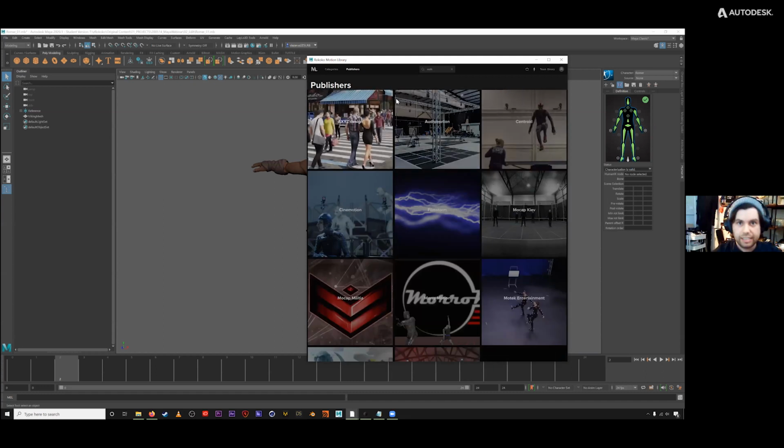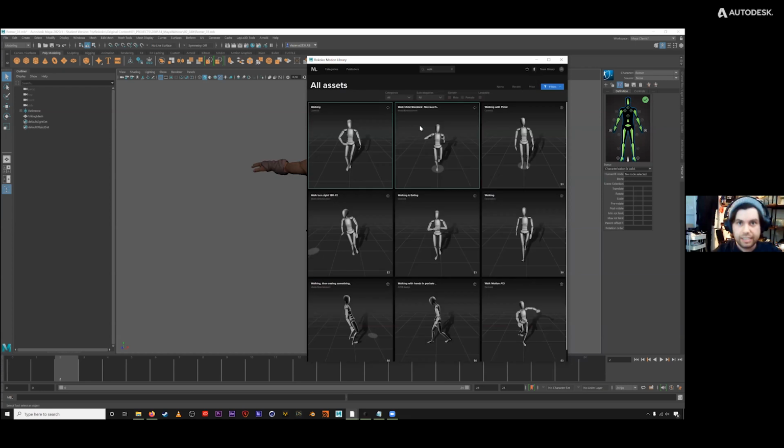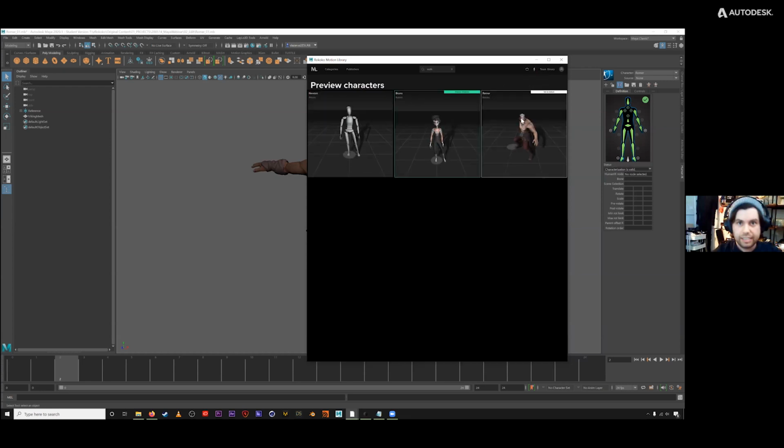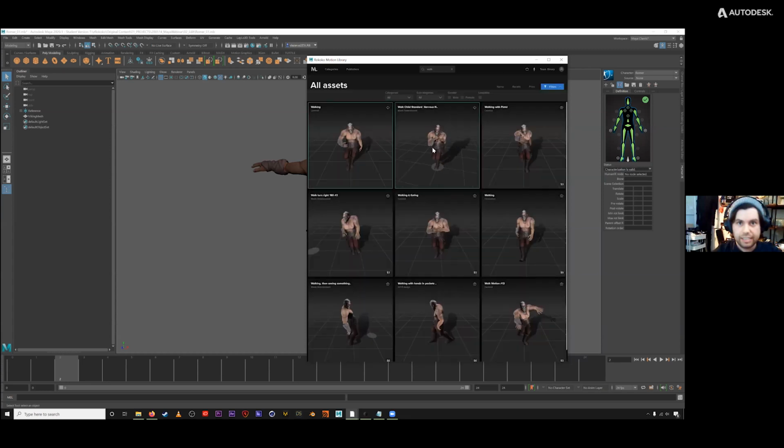And then finally, the thing that we just added is that we have the ability now to preview different meshes on all this mocap. So if we want to see it with our character Rammer here, who's our warrior character, we can select him, jump back out, and now we have this mesh on here, so we can actually see how this mocap is going to look on a character.